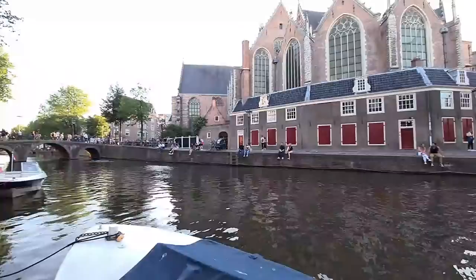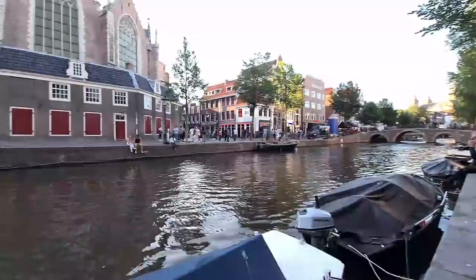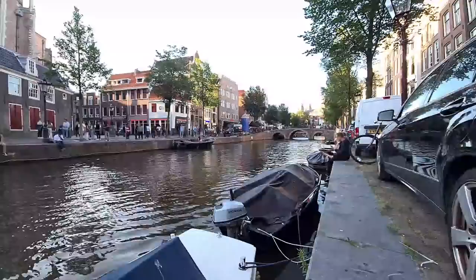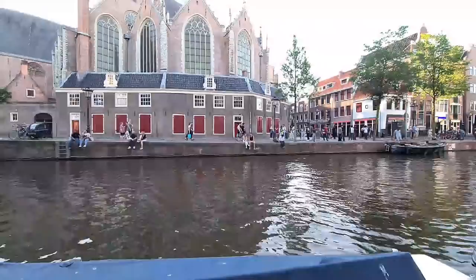And we will start our walking tour from here. We will be walking around the Wallen a little bit. I'm gonna show you Warmoestraat, Zeedijk a little bit, some touristic areas. And the walking tour will be around 1.5 hours as usual, maybe 1 hour, I don't know. It depends on my energy. So let's start our tour.